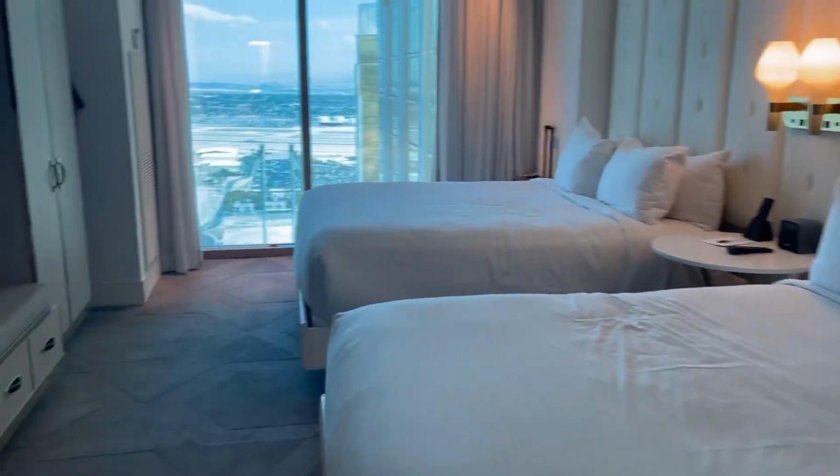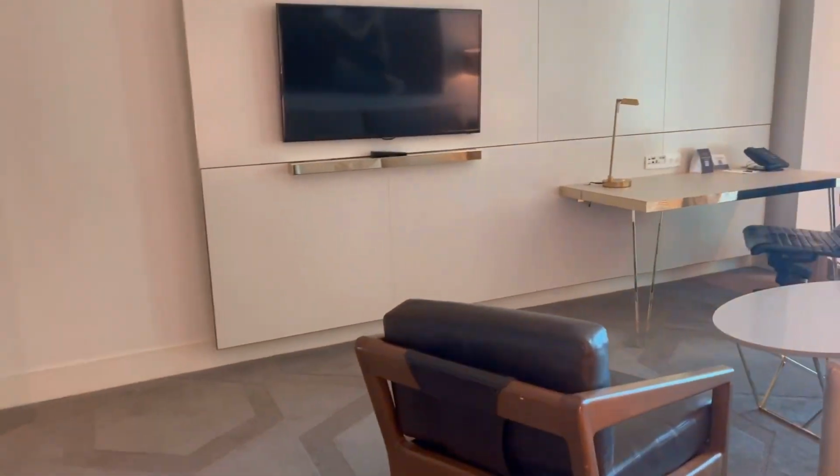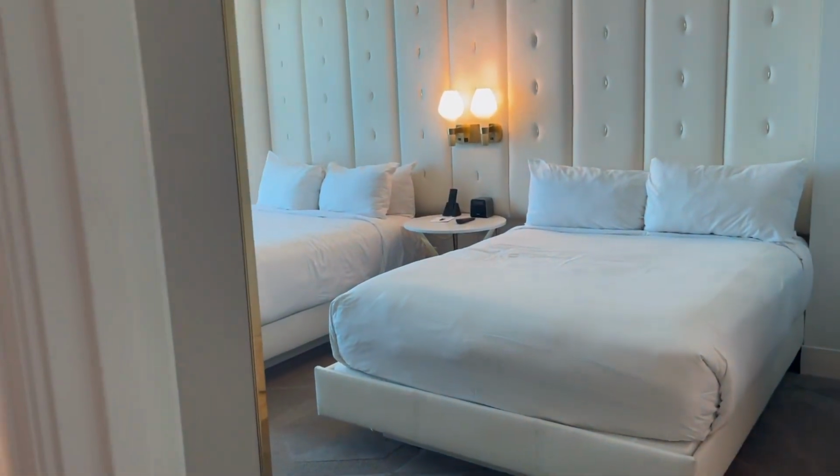Really, really nice. I got this upgraded. I had a standard room at Mandalay, and they upgraded us to Delano for my birthday. So this was a room tour at the Delano.